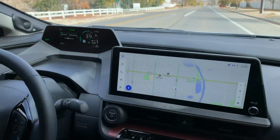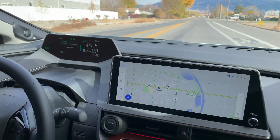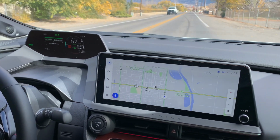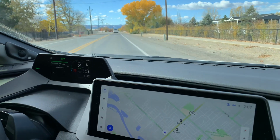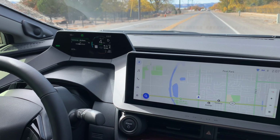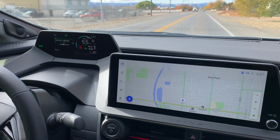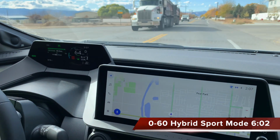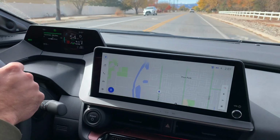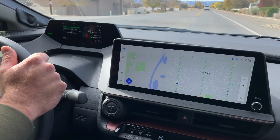So here we are driving it. Now, something I have sort of come to the understanding is that the drive modes don't do that much. If I floor it right now, oh, hang on, guys, I totally messed up. Here we are, 0 to 60 in hybrid mode. Ready? There we go. That was 0 to 60 in hybrid mode, where the other one was 0 to 60 in EV only mode. Very comfortable driving. It's a very nice car to drive. That's all I can really say.